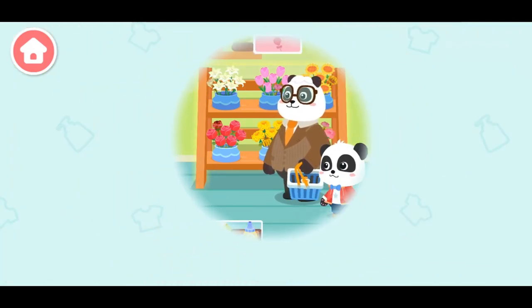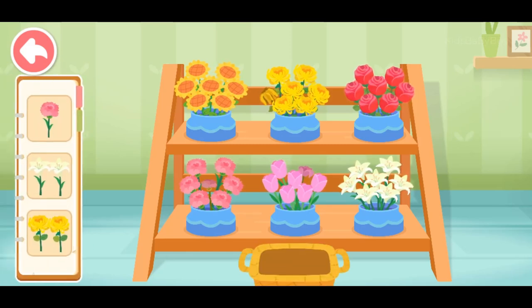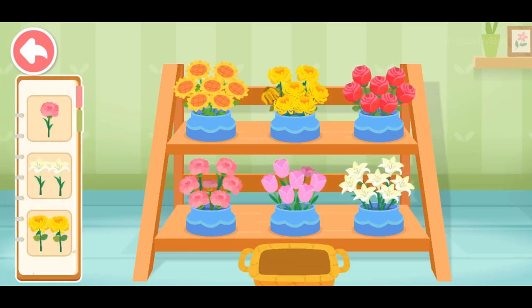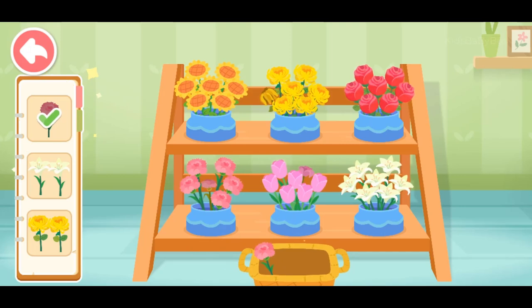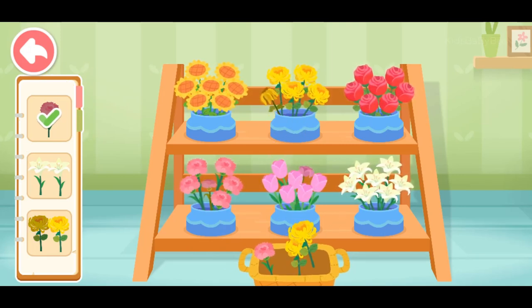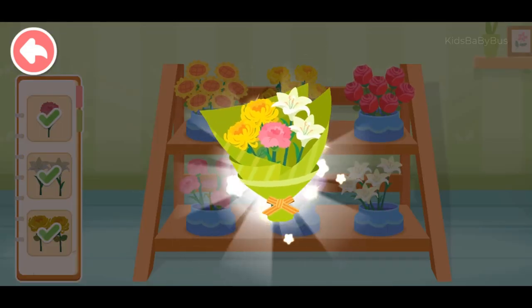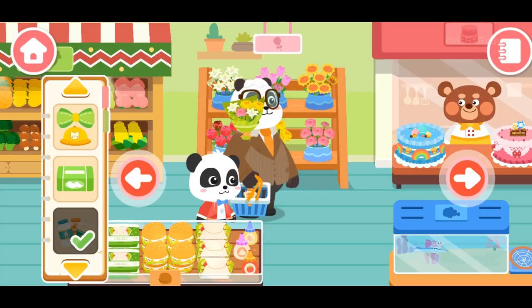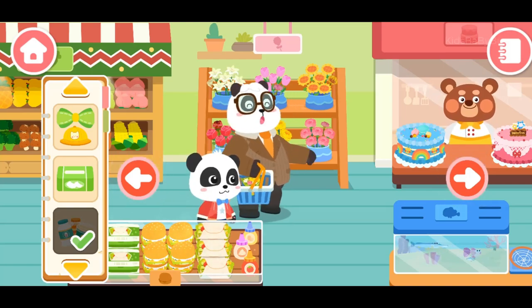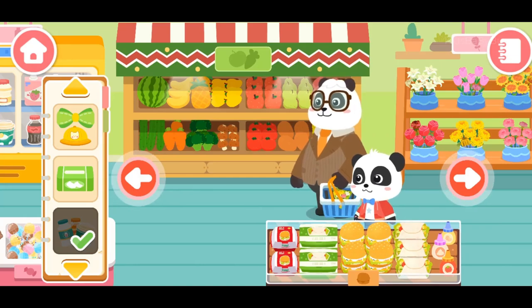Flower area. Which flowers would you like? I'd like to have these flowers. Carnation. Chrysanthemum. Lily. We don't need to buy these items.